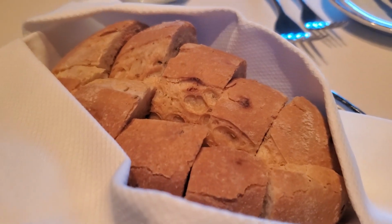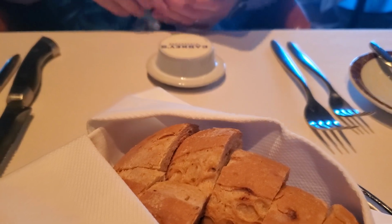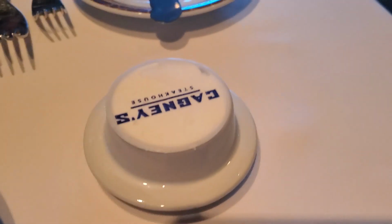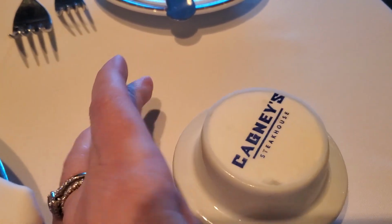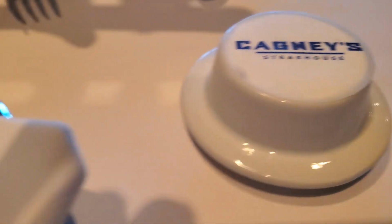Warm, crusty bread and their homemade butter. There we go. I think I got it. That the Cagney's butter? Yeah, I got a picture of it.